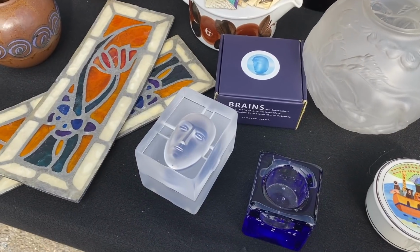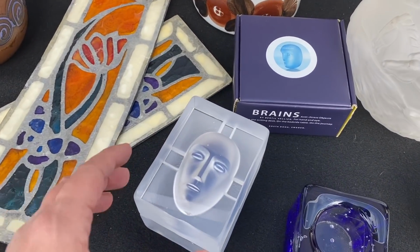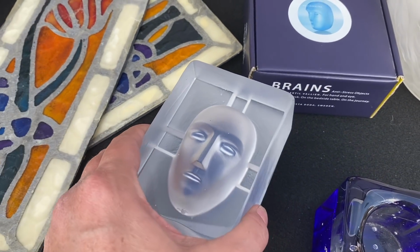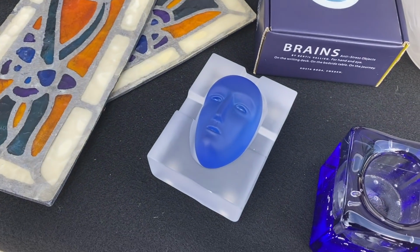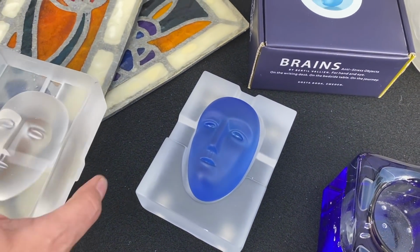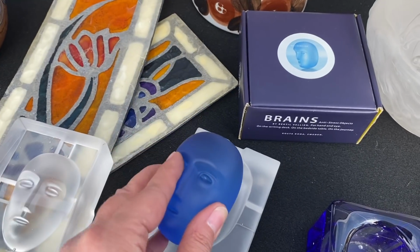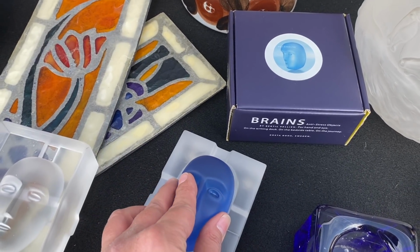He sells on Cherish, too, and he gave me the information on camera, except that my phone did not record it for whatever reason. Very disappointing. But the minute that I find him on Facebook, I will pin a comment to the top of the comment section so that you'll have his Cherish information as well.